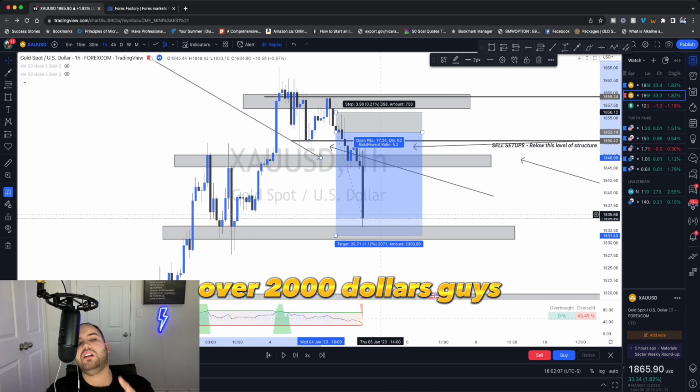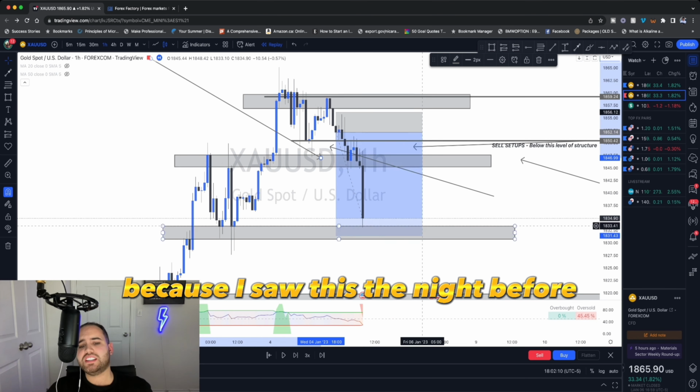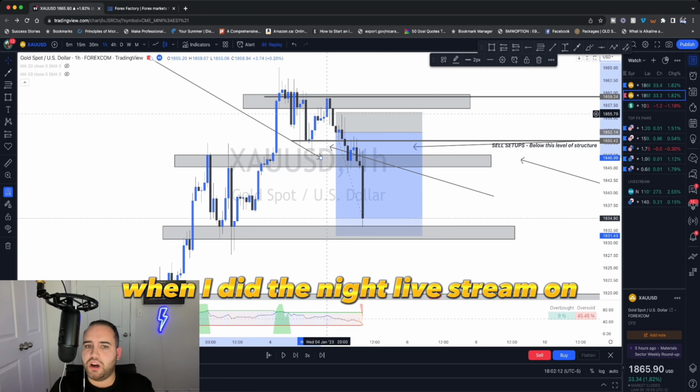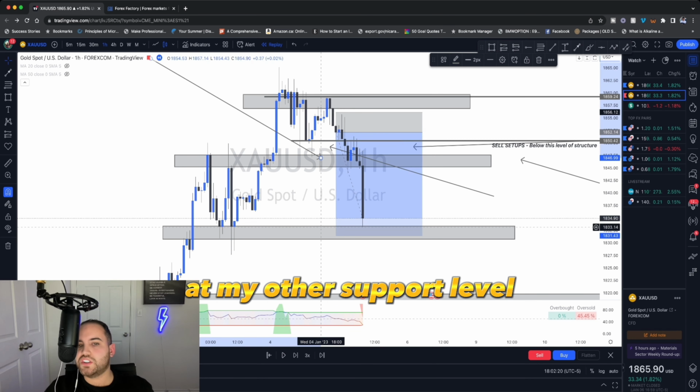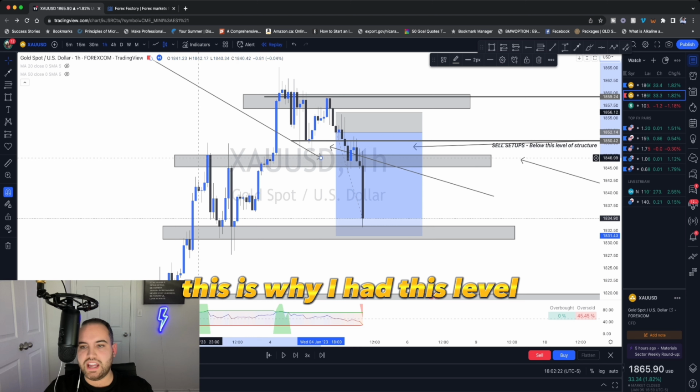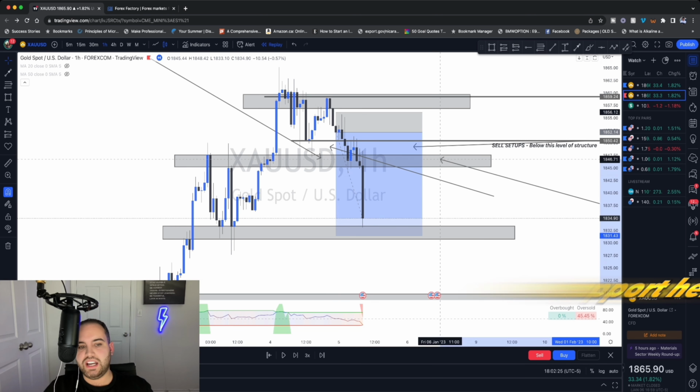Over $2,000, guys, literally overnight. Because I saw this the night before when I did the night live stream on, I think it was Wednesday. Yes, Wednesday. And price went exactly as expected in our favor, guys. And literally at my other support level. So I drew this level here. This is why I had this level. Look at this level here. This level support, and I drew this level support here.